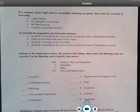It says, if a company incurs legal costs in successfully defending its patent, these costs are recorded by increasing what? Legal expense, intangible loss on account, the patent account, a revenue expenditure account. If you watched the video PowerPoint presentation, this was not in there. But I also gave you a second PowerPoint presentation, and it is in there.